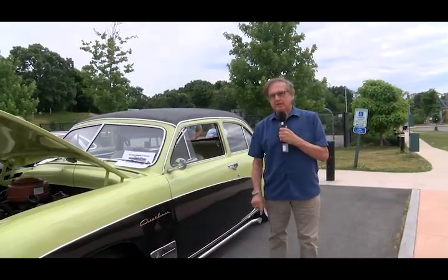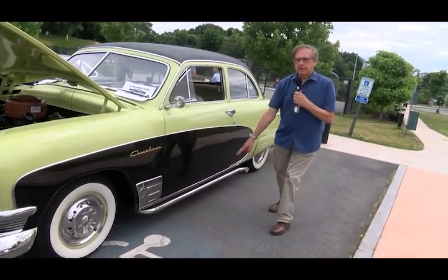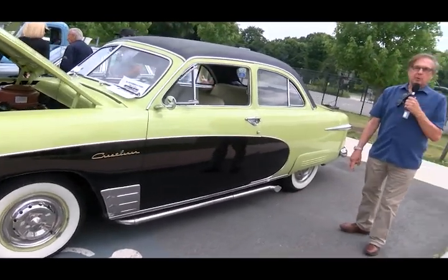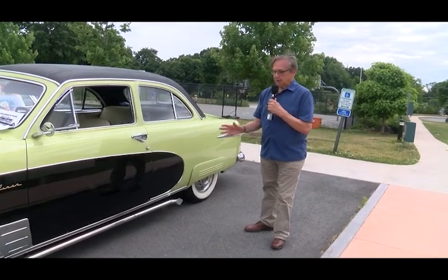Some add-ons that did not come from the factory, we'll see, are these lake pipes. They're called lake pipes, where the exhaust would come through and filter out from this area. Oftentimes they were great for just looks, and they didn't really function, but great, they look great.